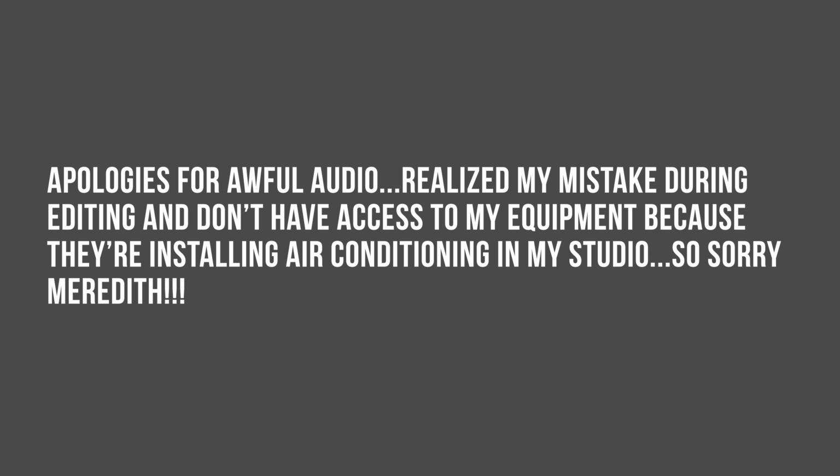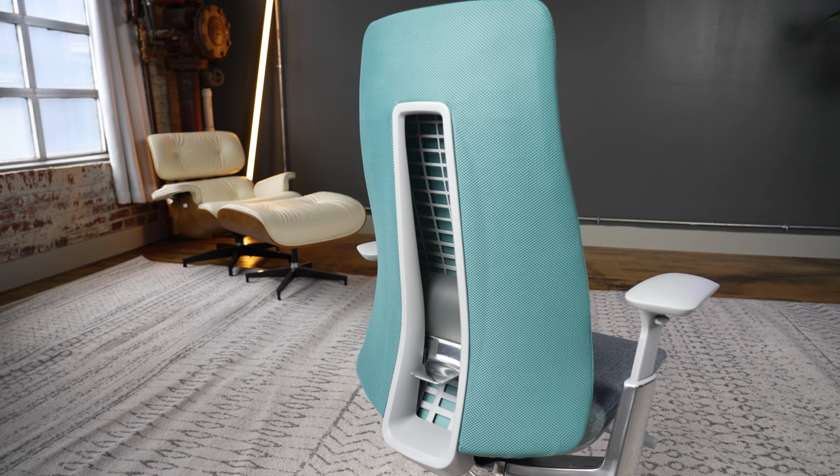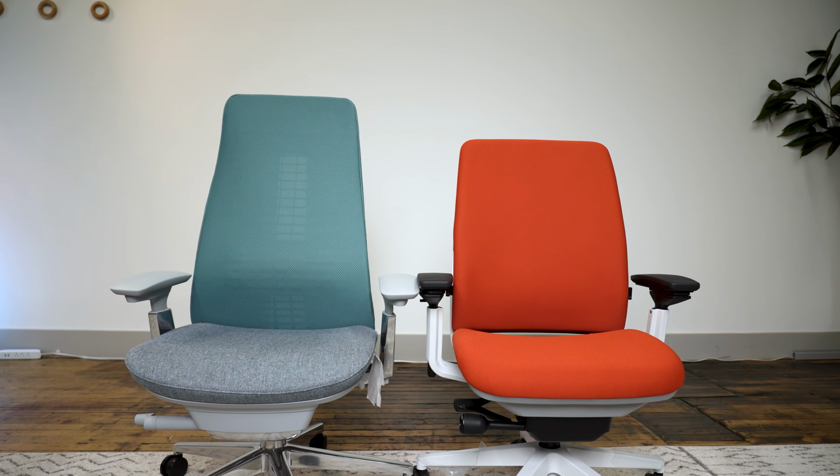Future Dan here. I realize now that I was reading Meredith's information incorrectly. I thought she said she liked her gaming chair when it's actually the total opposite. The Gesture and the Embody are still good picks, but I'm gonna recommend two more. One is gonna be the Haworth Fern, the non-headrest version. The headrest is not great on the Haworth Fern. And the second is going to be the Steelcase Amia.